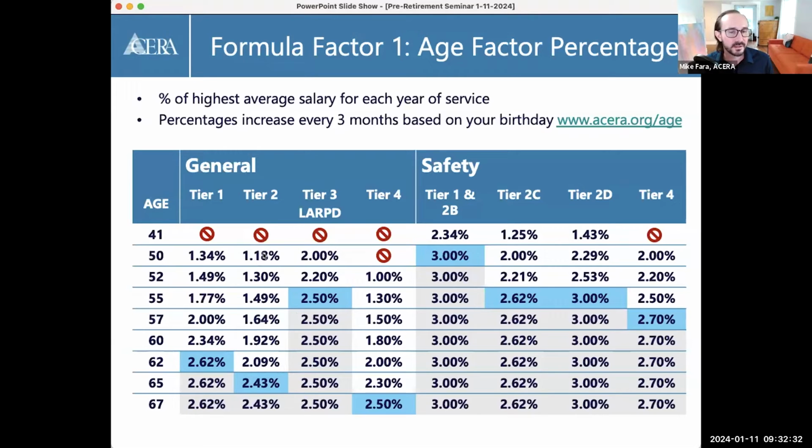You'll notice that the percentages get larger the older you are when you retire, and that's why I said you're earning credit in this category simply by getting older. The older you are when you retire, the higher the age factor percentage will be, up to a limit. There's a limit for each one of the tiers. And the limit is denoted in this chart by the blue box. So the blue box in the chart shows the highest age factor percentage you can get for your tier. If you retire at that age, like if you retire at age 65 as a general tier 2 member, you get 2.43%. If you retire at 66 or 67 or 77, you still get the 2.43% maximum age factor percentage.